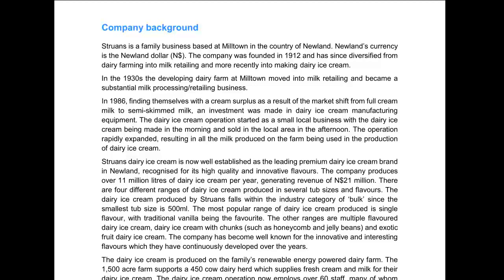Okay, so Struans is a family business based in Milltown in the country of Newland. So straight away, knowing that it's a family business, there's a few things we can assume. We may be incorrect, we'll find out more as we go through, but just knowing that it's a family business probably means there's going to be a certain kind of organisational structure at play here. At this stage these are just assumptions, but I think they're fair assumptions to make. Obviously, this isn't going to be true of every family business, but in this case, because it's a made-up company in a pre-seen exam by CIMA, there's a reason they're including this information. They make it a family business so they can give you areas to examine.